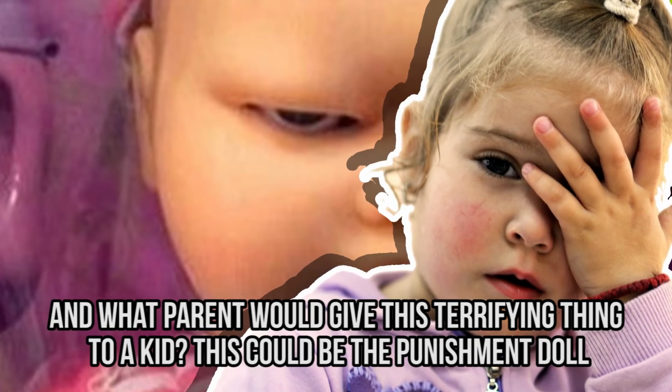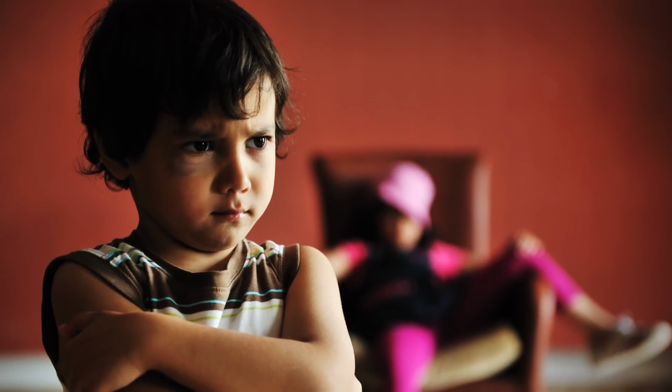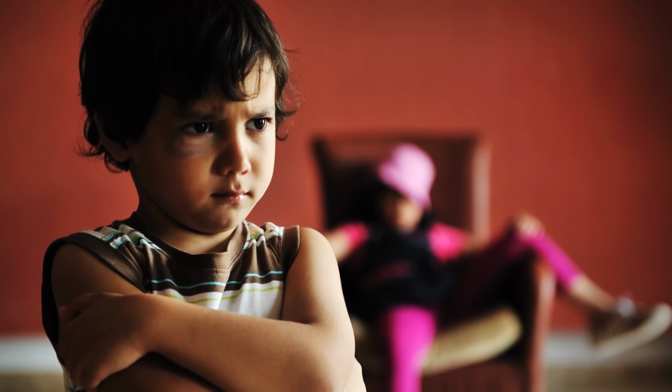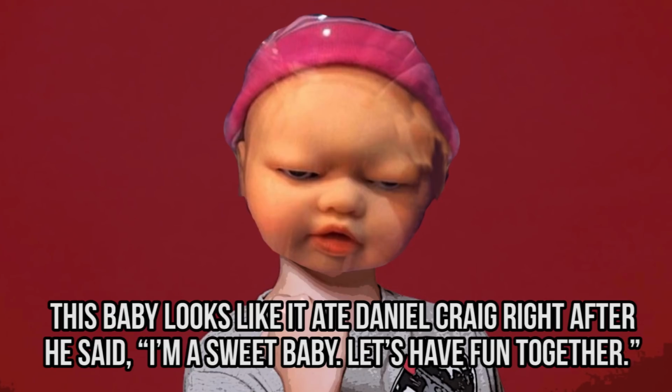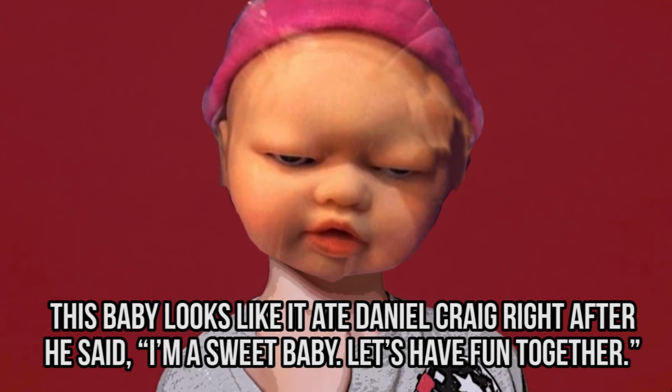And what parent would give this terrifying thing to a kid? This would be the punishment doll. Tell Timmy he'd better behave or he's gonna get 2 minutes in the closet with the Eastern European thug baby. This baby looks like it ate Daniel Craig right after he said, I'm a sweet baby, let's have fun together.